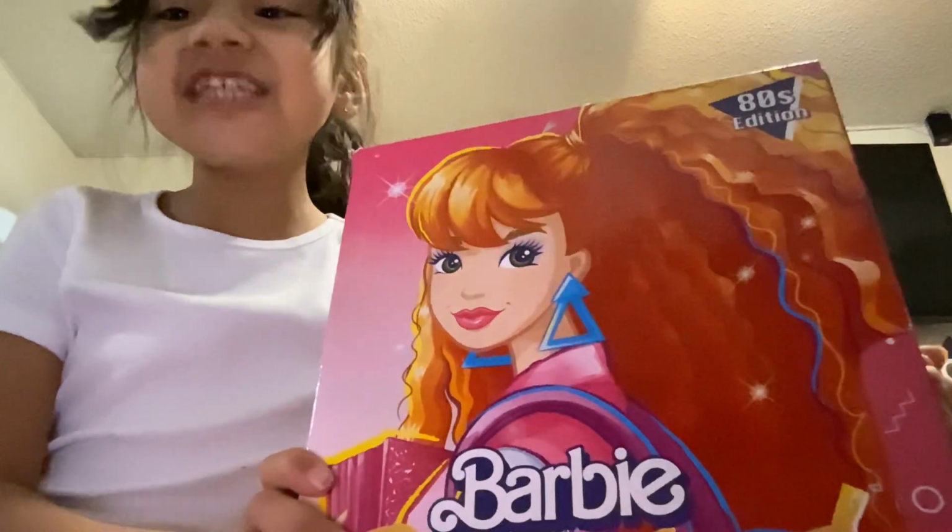I got this egg, and it's a mystery egg. And it came with, I opened it already, this little cute little bunny. That's his name. Okay. And then, 80s dog.